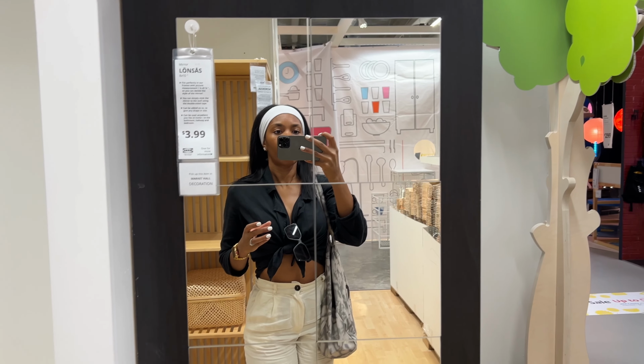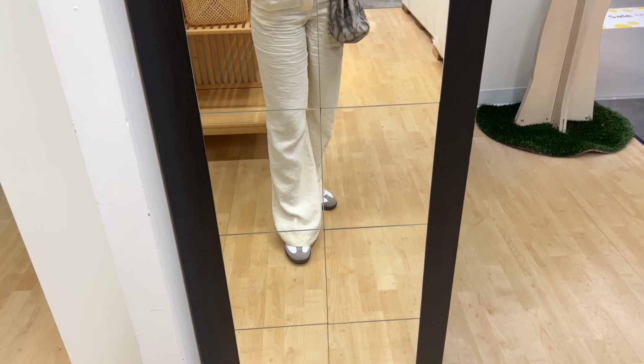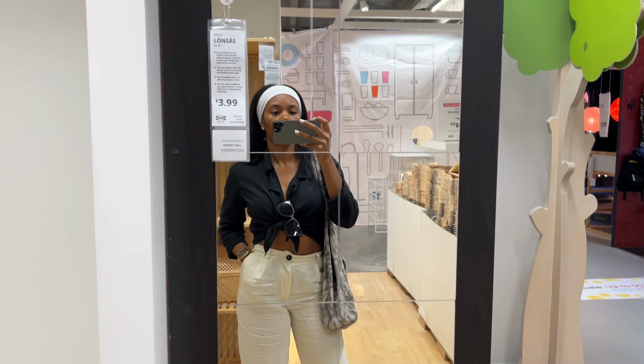I just feel like people were not doing mirrors like this. They were putting a black in between it. But I've been seeing mirrors designed like this lately, just right next to each other to create something larger. Let me know what you think.